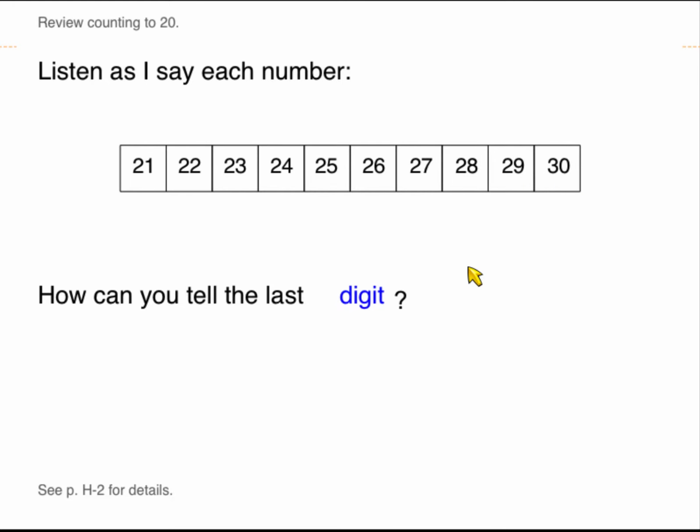You should have been able to hear that there are two digits in each number, and that the first one sounded the same, and the second one was different. 21, 26. So you should be able to hear that 21 starts with a 2, and a 1 comes last, or a 24. You can hear the last digit in each of those numbers.